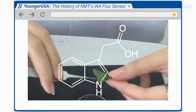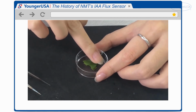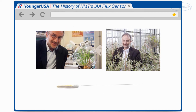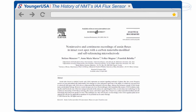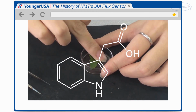Since a very low concentration of hormones is required for plant responses, it had been very difficult for scientists to study plant hormones in their natural state. But in the early 2000s, Stefano Mancuso was first able to do what other scientists could not. With his lab partners, Mancuso developed a microelectrode that was able to detect local in vivo concentrations of IAA non-invasively and in real time. This newly developed microelectrode was a breakthrough in the study of IAA physiology in plants.